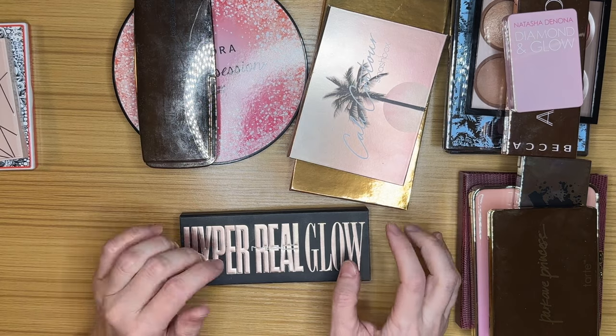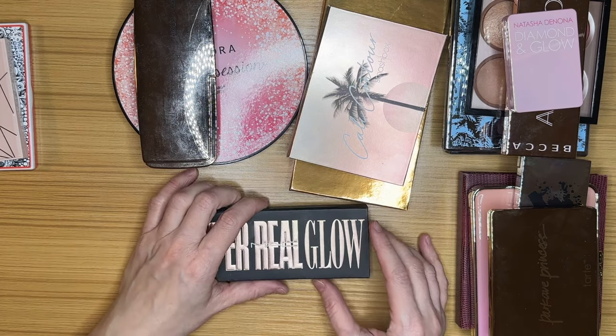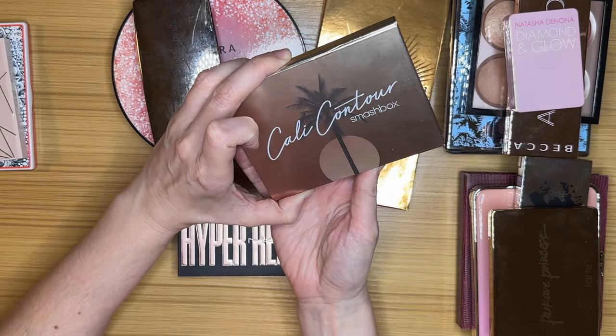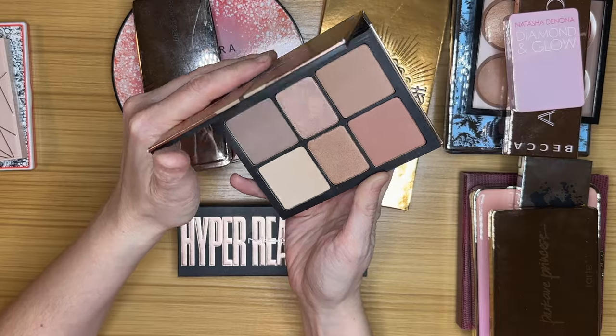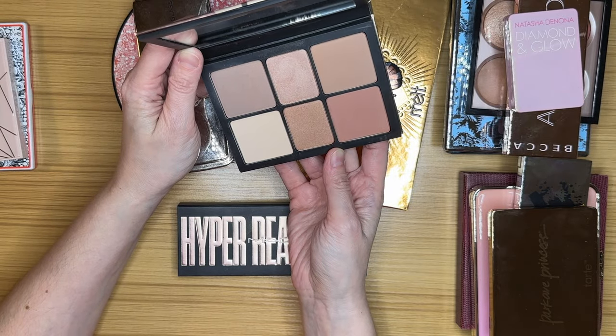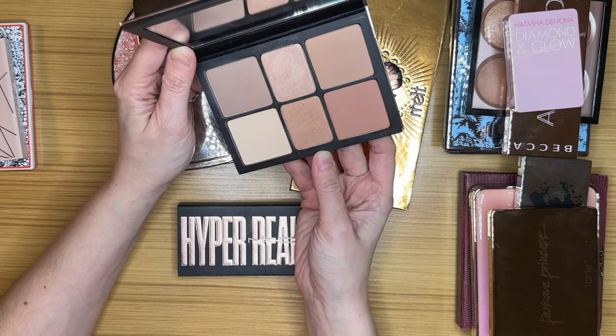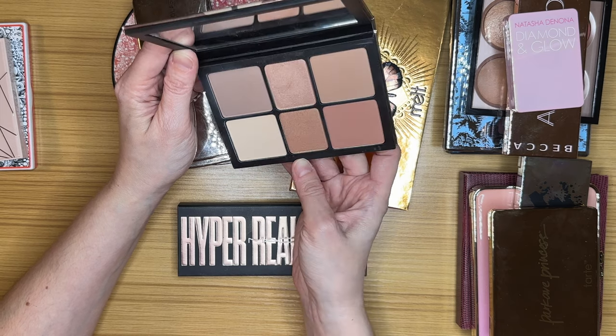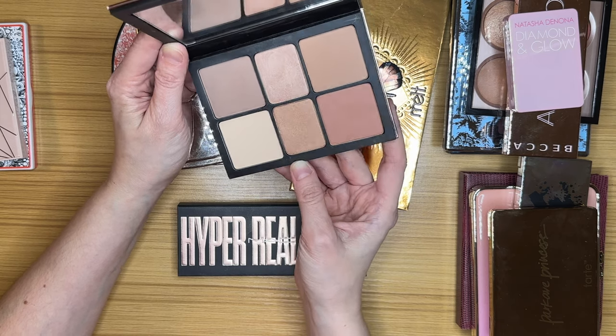That's why I'm doing this, to remind myself to use things and to get rid of the things that have gone bad. The Cali Contour by Smashbox. I had lusted over this for years, and finally last year, or earlier this year, I can't remember, I bought this, and I loved using it when I first got it, and lately I've forgotten about it, so I need to start using it again.